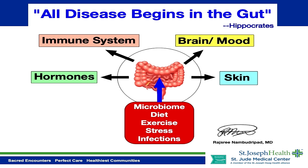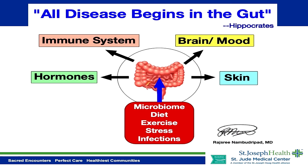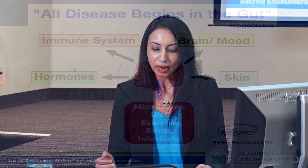Your gut microbiome can be controlling your weight, your metabolism, your immune system, your skin, your hormones, and even your mood. A lot of research is evolving on the gut microbiome. Having an overabundance of certain bacteria or an imbalance can lead to something called dysbiosis. And dysbiosis can cause many systemic health issues. It can cause IBS, autoimmune disease, mood disorders, chronic fatigue, and chronic pain.